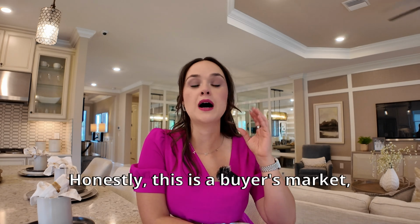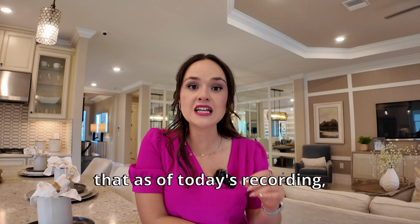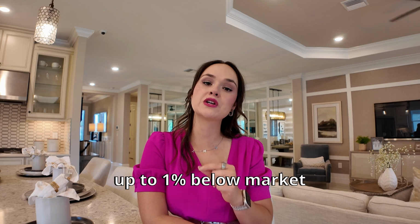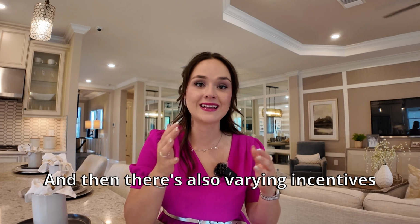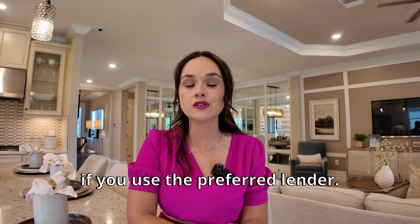And then the incentives. Honestly, this is a buyer's market, meaning you can really negotiate with the builder. They have interest rate incentives that, as of today's recording, they can offer with their preferred lender up to 1% below market rate for the interest rate, which is amazing. And then there's also varying incentives on flex cash or closing cost contribution if you use the preferred lender.